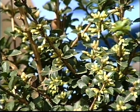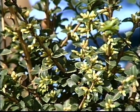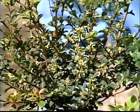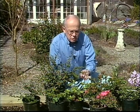But the intense fragrance is outstanding in the dark green foliage. What a nice plant to use in the garden. It grows in full hot sun, and the best time to shear or prune it is as soon as it finishes flowering, of course. Now let's also talk about the evergreen azaleas.